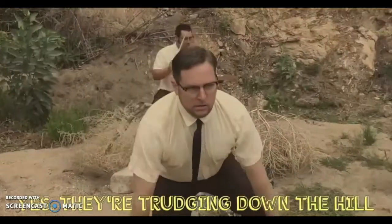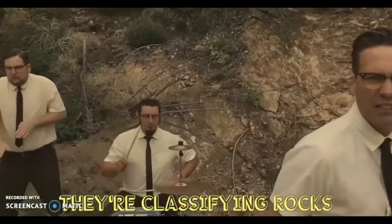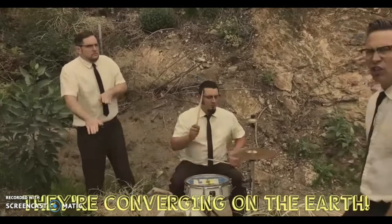Geologists are coming as they're trudging down the hill. When they say that mountains are young, they're talking 10 to 20 mil. They're classifying rocks from destruction to rebirth. The geologists are coming, they're converging on the earth.